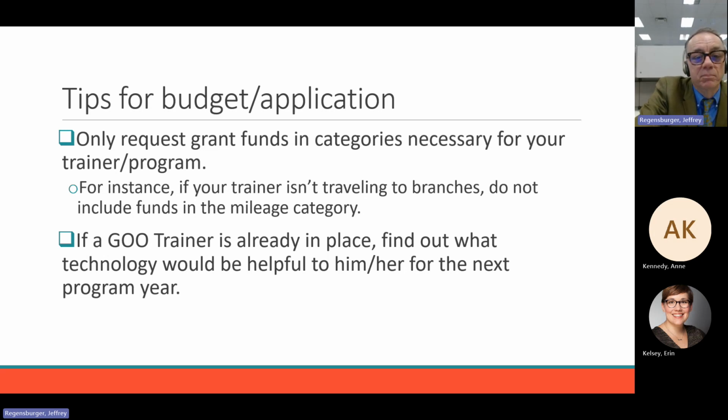Secondly, if you've already got a technology trainer on staff, or you have an IT person, ask them what kind of supplies might be useful, what kind of things you might be able to buy to help support the GU trainer. And if you're a new site, talk to your frontline staff. Ask them, what kind of technology do you think would be helpful for a GU trainer? What kind of things do you think we should have on site for our new GU trainer?